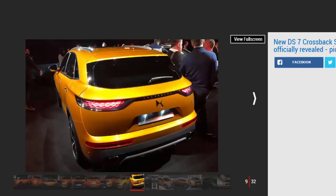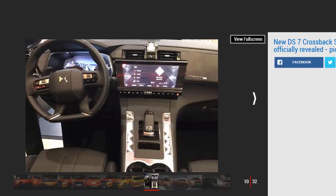DS7 Crossback, ride review. We were given an exclusive passenger ride around DS's extensive Belchamp test facility in France a few weeks before Geneva. Although we weren't able to take a turn behind the wheel, the short drive provided us with an opportunity to test the brand's claims for delivering class-leading comfort and refinement.